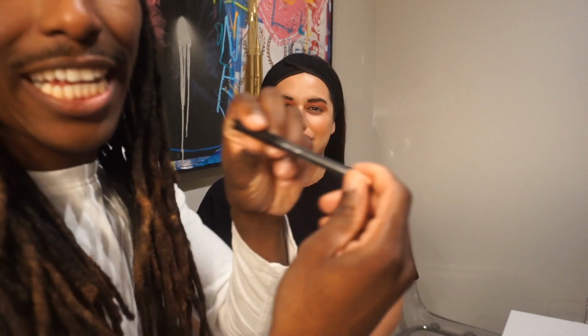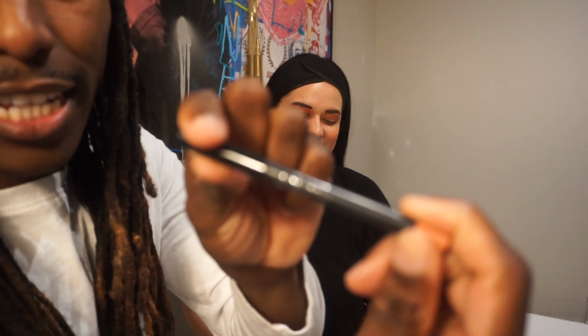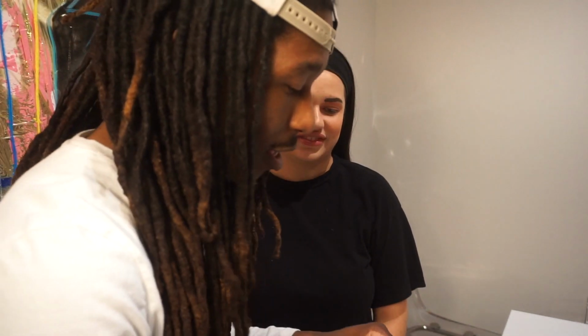So what I'm going to use is this lip liner right here. So this is the Kylie. Shout out to Kylie. If y'all like her products, Fenty Beauty and everything, y'all go ahead and make sure y'all cop that. Okay, cool.